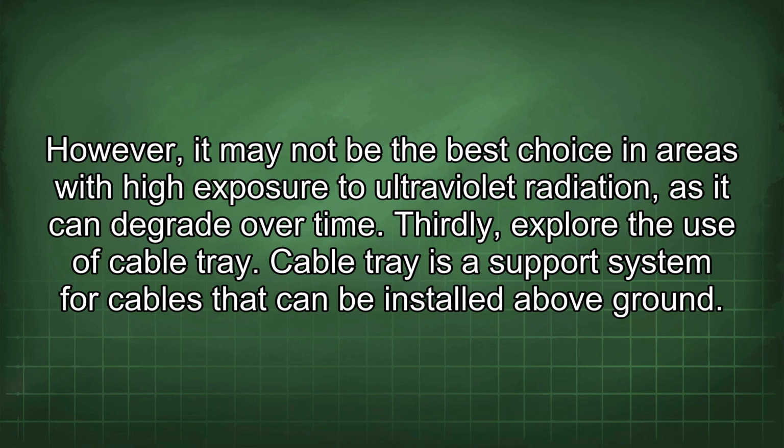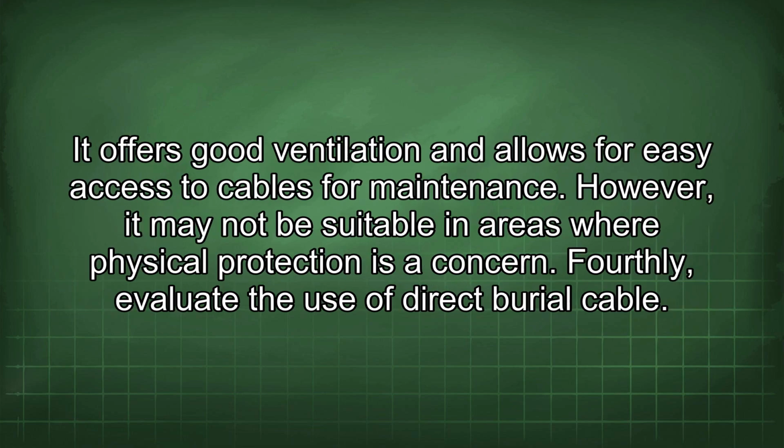Cable tray is a support system for cables that can be installed above ground. It offers good ventilation and allows for easy access to cables for maintenance. However, it may not be suitable in areas where physical protection is a concern.